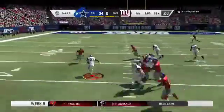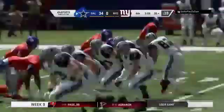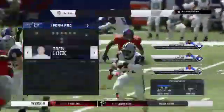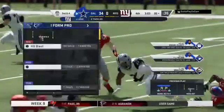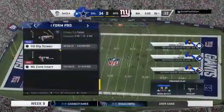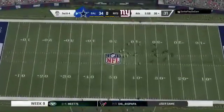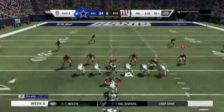A 20th carry here for Elliott. Fighting his way down to about the 35-yard line. 3 yards on the pickup. That's going to set up an interesting 3rd and about 4 to go. Bottom line, they want to keep this clock rolling, so they'll take that one right there. They just want to keep falling forward, and they want to put the onus on the big fellas up front in order to bring this one home.